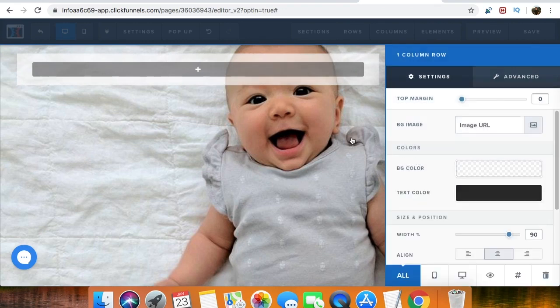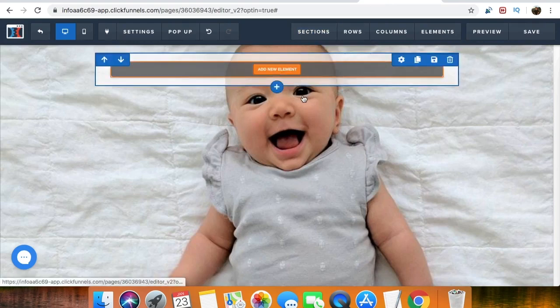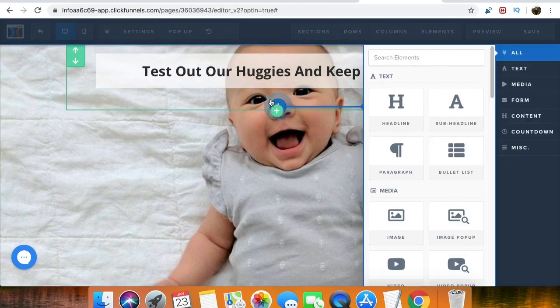Okay, and then I'm going to look at the MaxBounty offer. Join now and create your own Huggies package. Okay, so I'm going to add element, headline. Test out our Huggies and keep them like this. I'm going to add element.